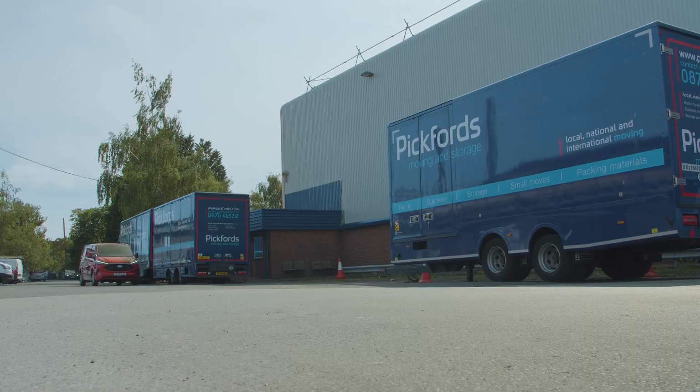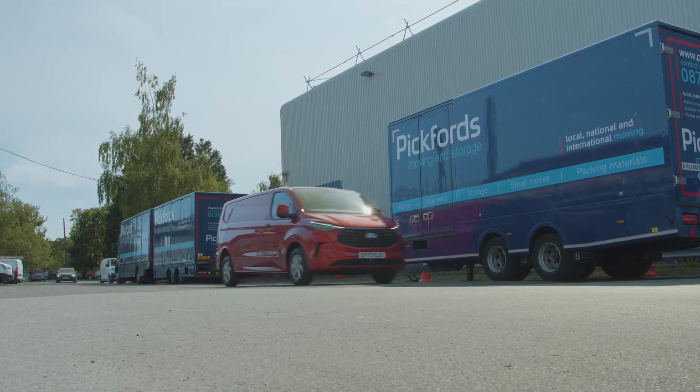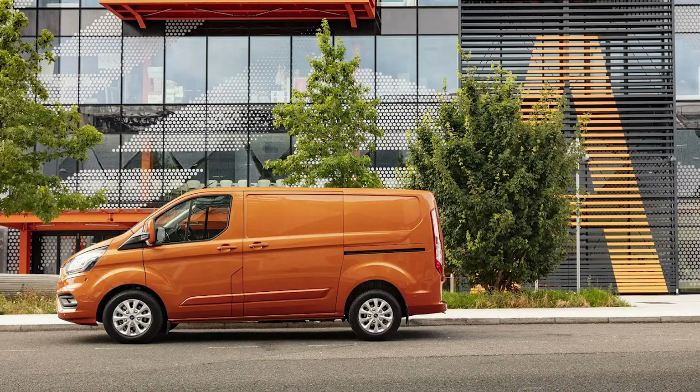Thanks to the larger battery's longer EV range, overall economy is much better than before though, having risen from 91.1 miles to the gallon on the combined cycle with the previous Transit Custom PHEV to 176.6 miles to the gallon this time round.